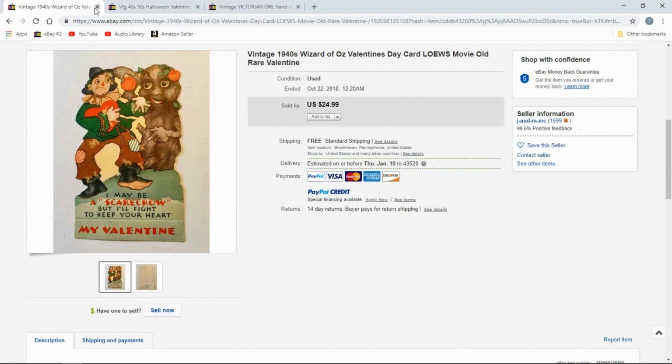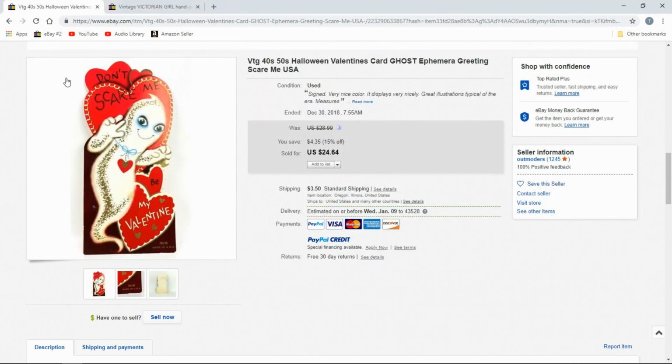So I know somebody's going to come out and shout at me and say, hey, there's hundreds of these up. Not the original ones, there's not. There's hundreds of maybe Wizard of Oz ones, or maybe 50. I don't even know how many are up now, but there's not many of these original 30s and 40s ones. If it says Loew's, it's probably a vintage original.